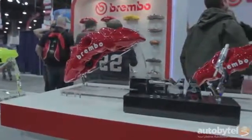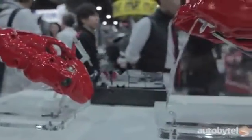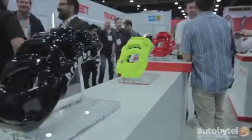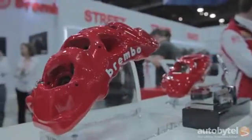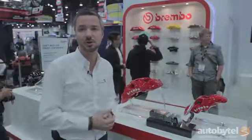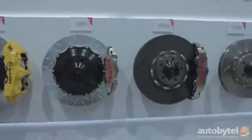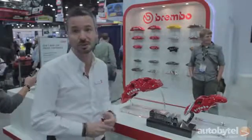We unveiled the new BM8 caliper as well as the BM4. This is the new family of caliper that we are introducing in the market starting from next year. BM8 is a caliper designed for SUV and light trucks and is specifically designed for these cars that are increasing the towing capacity as well as the horsepower. So we need to develop higher torque under braking. This caliper is an 8-piston 4-pad and can provide 5,000 Newton meters of brake torque.